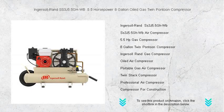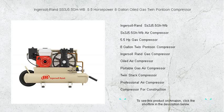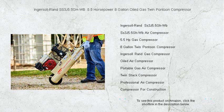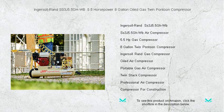Unleash the power of pneumatic tools with the robust and reliable Ingersoll-Rand Ss3J5.5Gh-Wb. Designed to tackle the most demanding jobs, this 5.5 horsepower, 8-gallon oiled gas twin pontoon compressor brings durability and performance to your worksite. Whether you're powering nail guns, impact wrenches, or sprayers, the Ss3J5.5Gh-Wb delivers exceptional air output with its 100% continuous duty cycle.